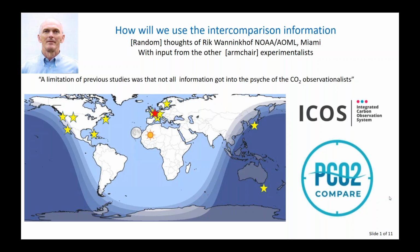I've managed not to actually be present at any of the intercomparison studies which have been done to date, starting in 1991, but I've been peripherally involved in all of them. And one of the things that I've noted is that all the previous experiments have been a tremendous success, have advanced the field a lot, and this one will do the same, I'm sure.